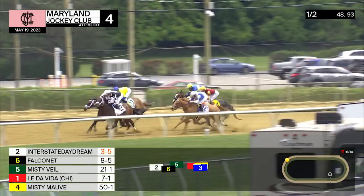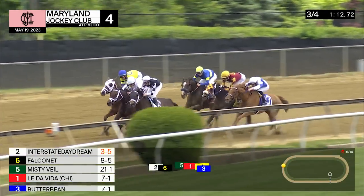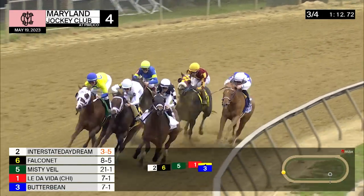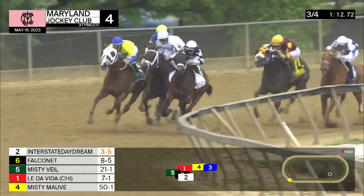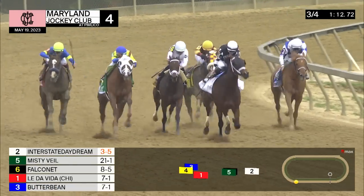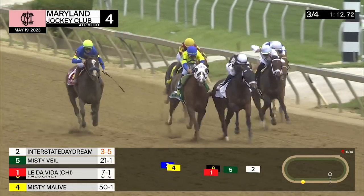Half mile went in 48.93 as they round the far turn with 3 furlongs left to go. The 6 furlongs in a minute 12.72. Now 2.5 furlongs left. They race toward the top of the stretch. Interstate Daydream is the leader. Falconet coming under pressure in between horses. Misty Veil on the outside as they turn for home. Le Davida trying to get involved to the center of the track into the stretch. Furlong and a half left to run.